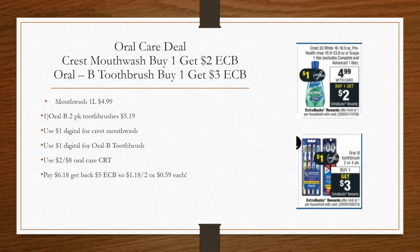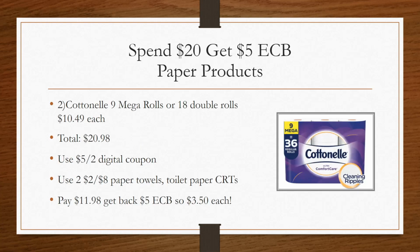If you have a $2 off $8 oral care CRT, make sure you pair that. You're going to pay $6.18 out of pocket, but get back $5 Extra Bucks, $2 for the mouthwash, and $3 for the toothbrush. So your final cost is $1.18 for both, or just 59 cents each. So definitely not a bad deal. If you guys need some oral care, make sure you guys stock up.